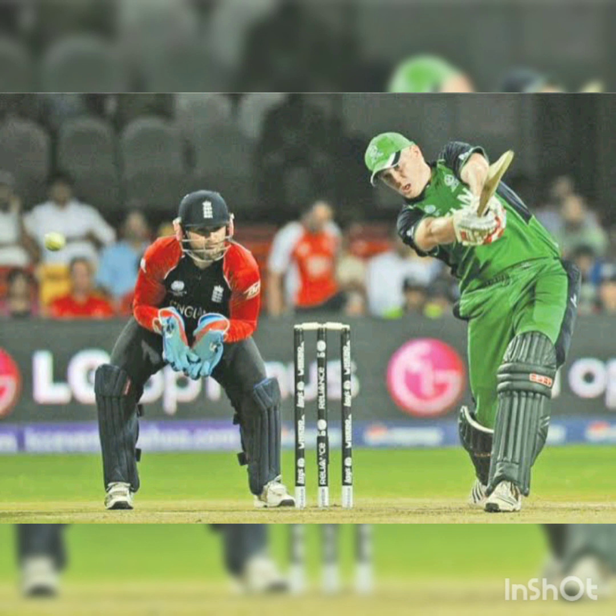Short ball, can't bowl that with this field.